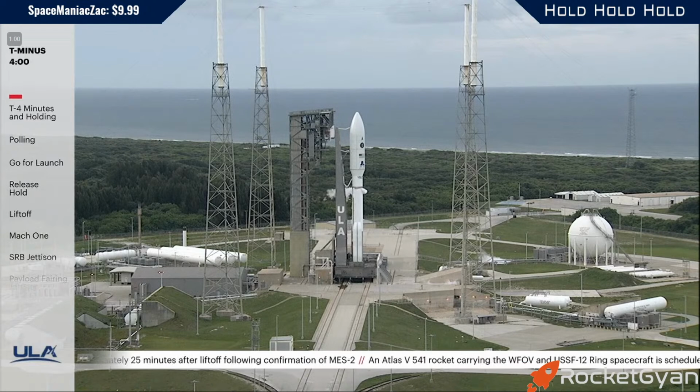So right now, the new software is being loaded inside the Atlas V to counter the upper level winds that we have. So maybe they are looking forward to a liftoff at around 6:30 p.m. EDT. Let's see.